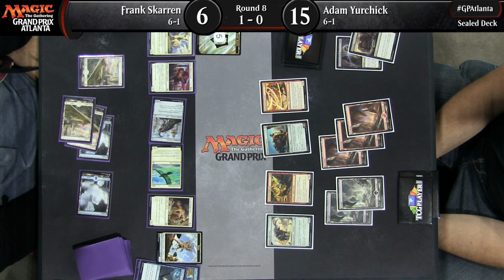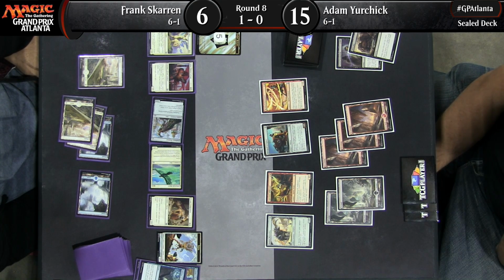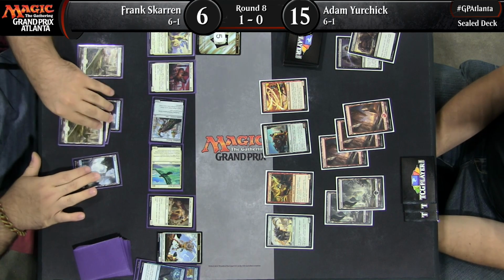Adam has yet another way to ping Frank with the Reckless Fireweaver on the board if he has any more artifacts up his sleeve. Yeah, this is a situation where if Adam can get in just one significant hit, he can probably finish the game with the combination of those two cards, just pinging away for the next turn or two. He'll need maybe one more artifact and just to keep something on the battlefield to get that infiltrator tap, but he's going to have to stay patient here. Passes the turn back.